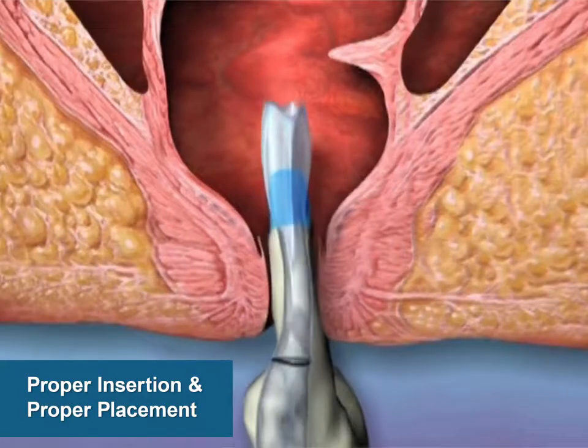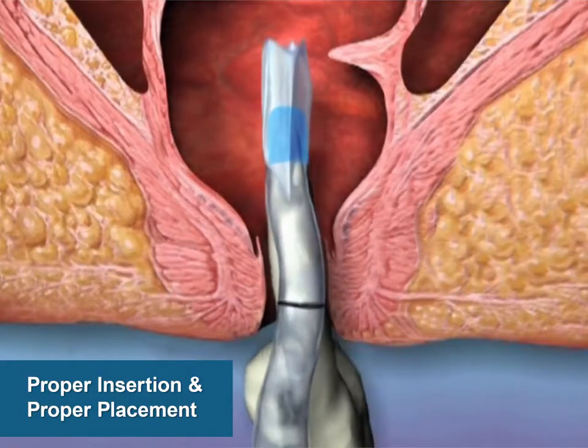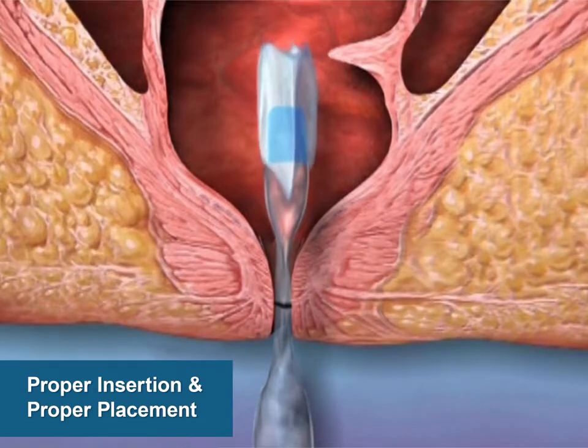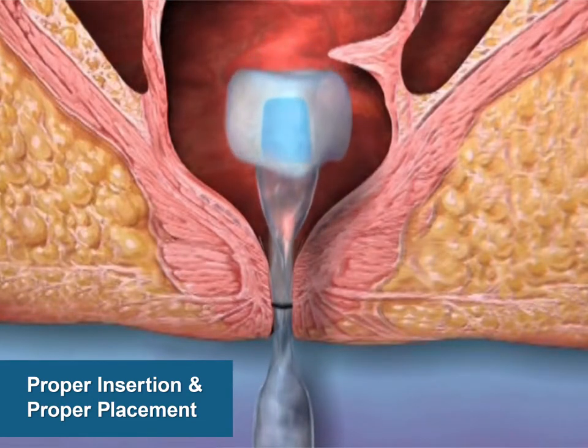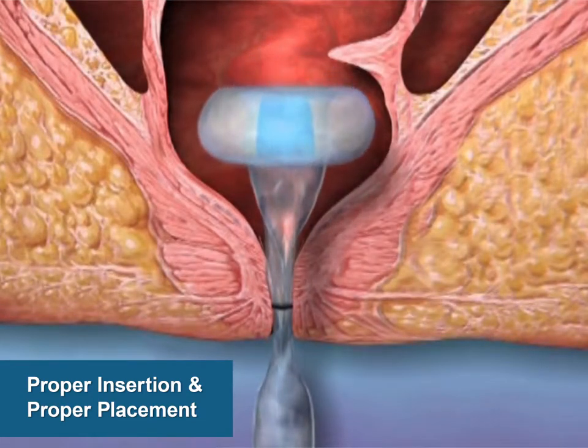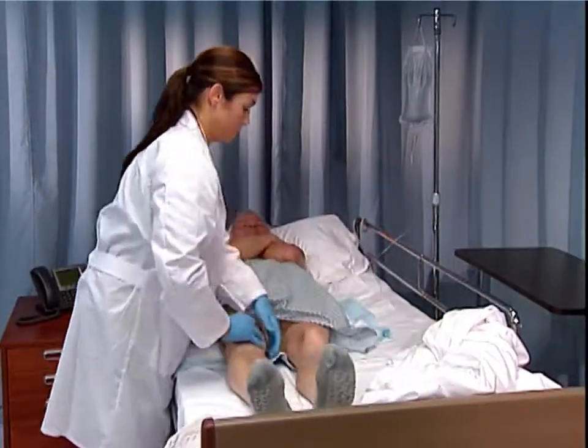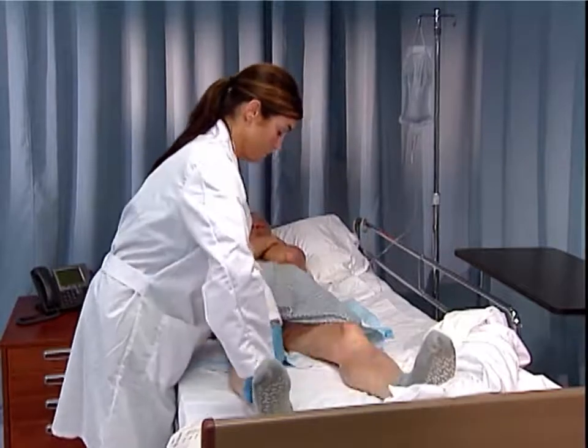A rectal exam should be conducted prior to reinsertion to verify that no stool is present. If expulsion continues for more than 3 episodes, discontinuation of the device should be considered. Then position the length of the flexible silicone catheter along the patient's leg, avoiding kinks and obstruction.